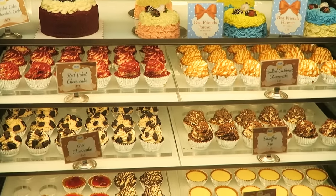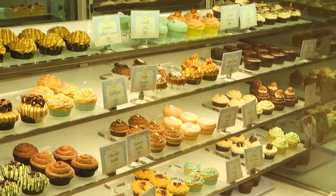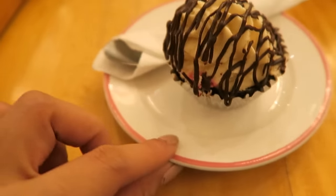Super cute talaga ng Vanilla Cupcake Bakery. Very Benefit yung feel niya. So, we're just gonna check out cupcakes. I'm trying out the chocolate mousse pie yata to.